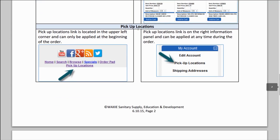And the next is pickup locations. This is something where it had the link, but it's a lot different now. This link here wouldn't let you actually change your ship to. The new pickup locations allows you to change where you're shipping it from their address to a Waxie physical location. So if you're ordering something for your customer and you decide, you know what, I'm already down here in Waxie, I don't want to wait to pick it up and have it shipped to me, I'm just going to pick it up. You can say, I'm going to click my pickup location, see where it's available, and pick it up in that location. Great feature.